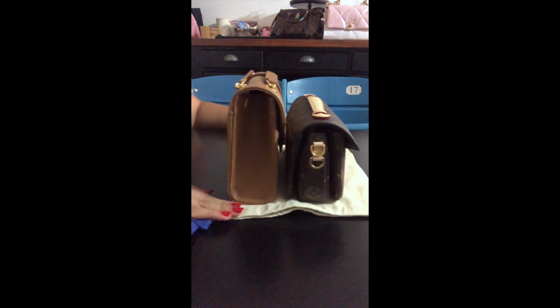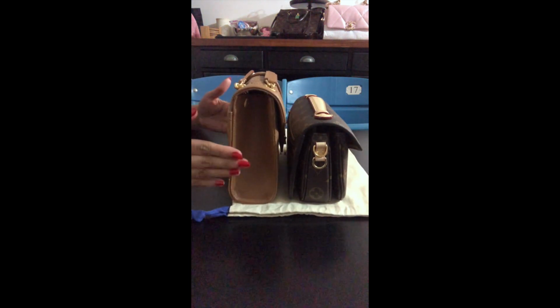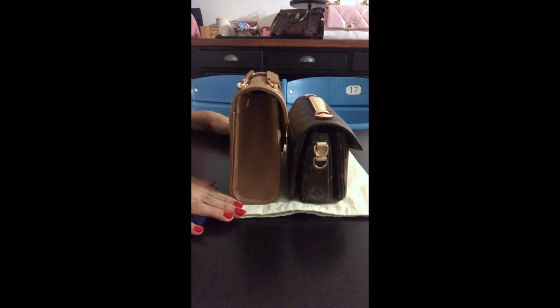Again, width-wise and height-wise, very similar. This is just one pocket, very sturdy, very rigid. The pocket on the back is really cool.